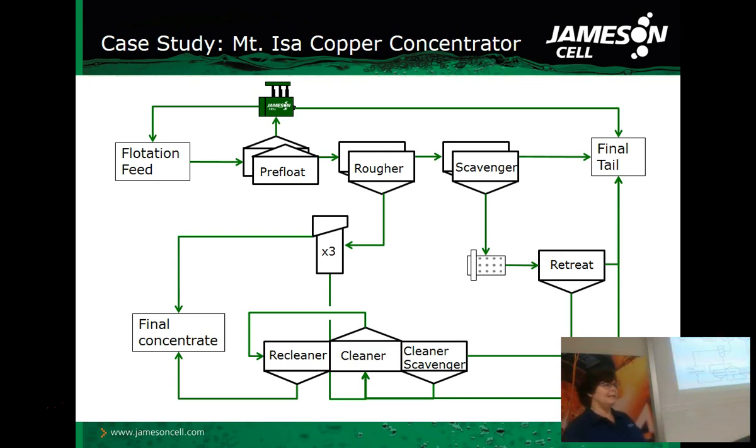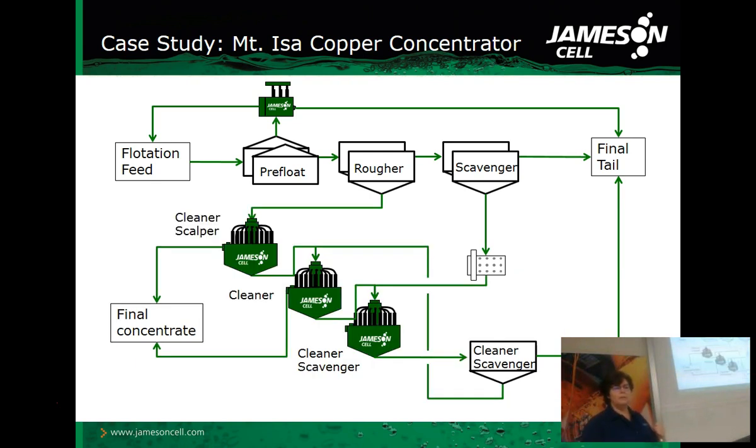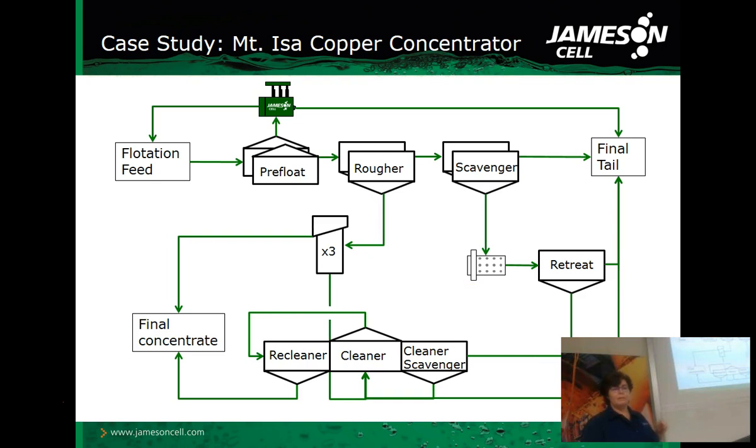But they were very constrained in the cleaners because the cleaners were still the old 1970 cells, and so they needed replacement. There comes a time when this equipment is no longer cost effective, and so they elected to do a study on installing Jameson cells to replace the columns, the retreat, and the whole cleaner block. So what they ended up with was this. They needed 3 Jameson cells to replace the retreat, 3 columns, the cleaner, and the recleaner. And because of our preference to make the final tail with a conventional cell, we kept the cleaner scavengers which had been installed in the early 2000s at the same time as the scavengers.